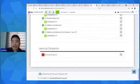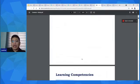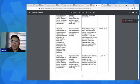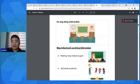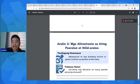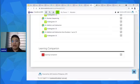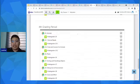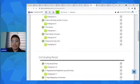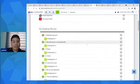Now, the learning companion is similar to a textbook, and it is a printable module that students with connectivity issues can download and print so that they'll be able to follow the discussions even if they won't be able to join the online or live sessions. So all our materials here, our questions, our topics are all aligned with what is already available here in our platform. For example, this is topic number 2, mga alituntunin sa ating paaralan at silid-aralan.